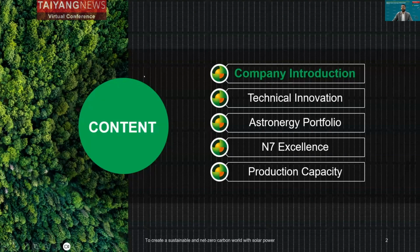Then the second topic, since Astronergy is pumping huge investments in the R&D, we are going to review together the latest technical upgrades that we already achieved on the cell side and the module side. After that, we will review the latest release products that we showcased in SNEC and Intersolar exhibition. Plus, we will debrief about the excellence of our N7 series, showing the technical advantages and the commercial advantages as well. Last but not least, we will explain our current production capacity and our strategic plan in the near future to expand our production capacity on the cell side and the module side.